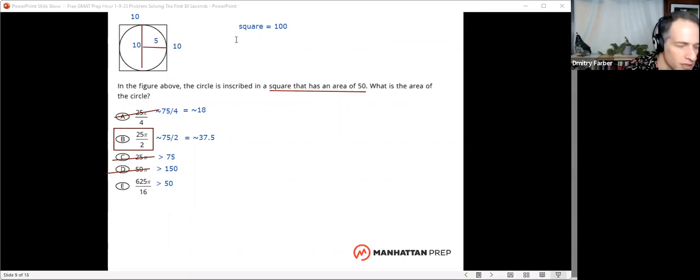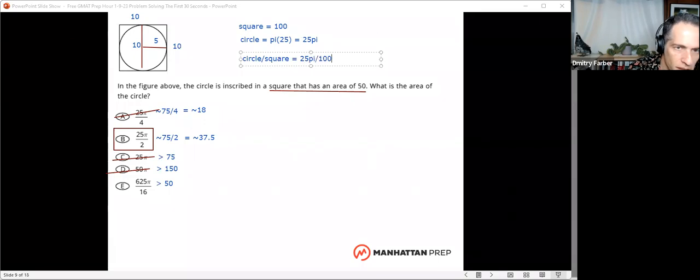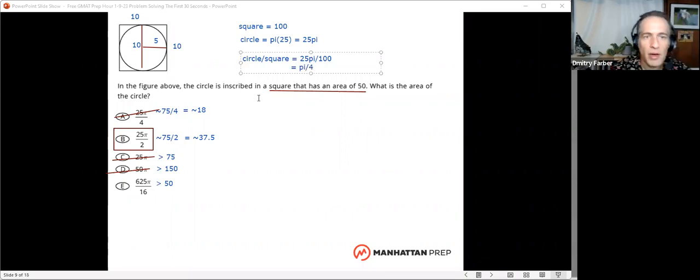But I can then say, okay, the circle is pi r squared, right? Okay, so the circle over the square is equal to 25 pi over 100, which equals pi over 4. So what we know is, and this is provable for any circle and square, if you have a circle inscribed in a square, meaning it's tangent at those edges, it just touches at those 4 sides, then it's pi over 4 of the square.